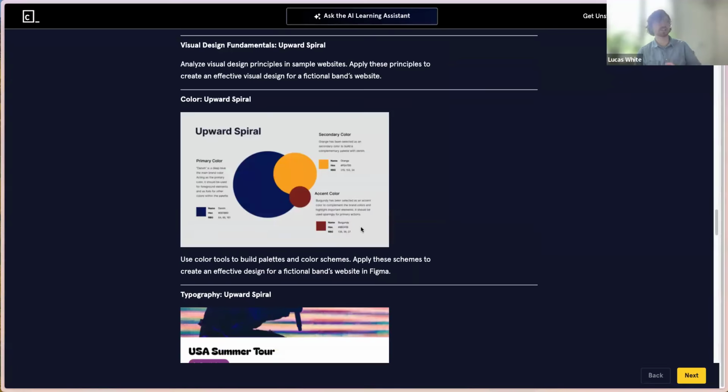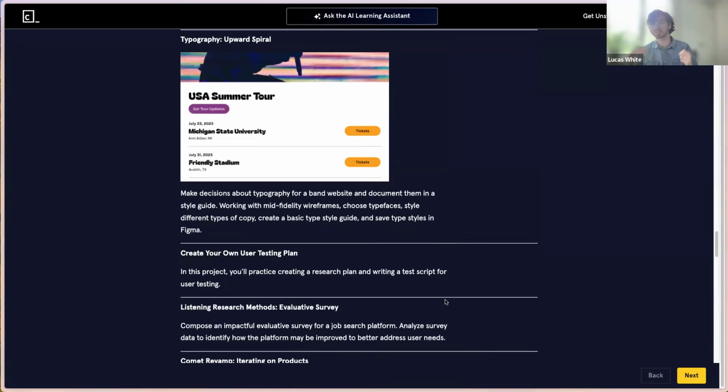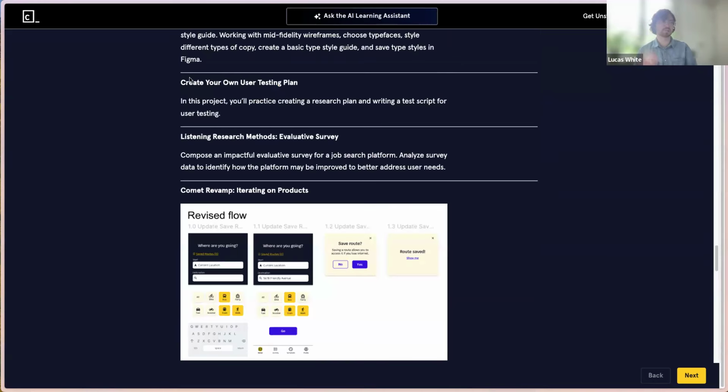Moving into some of the visual design projects, we have a visual design fundamentals, a color, and a typography project that are kind of part of a set of three, where you're building out the frame of a site, then introducing color, then introducing typography to come away with a really visually impactful site. We'll then work on a project around building out a testing plan, using listening research methods to conduct an evaluative survey on an existing platform.